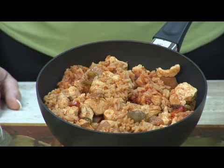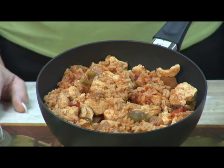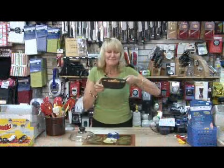You can also add chopped bell peppers, which you cook with the onions, or peas, which you can mix in at the end. It is an easy stovetop one-pan dish enjoyed by family. It is so good.